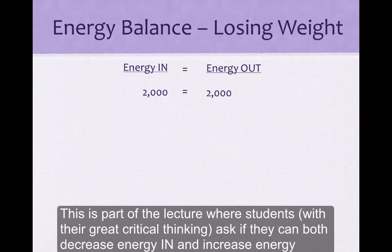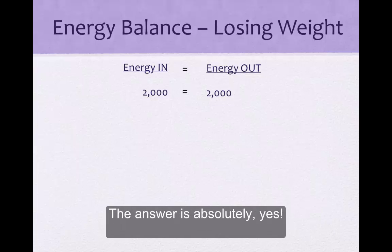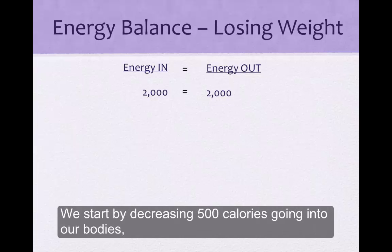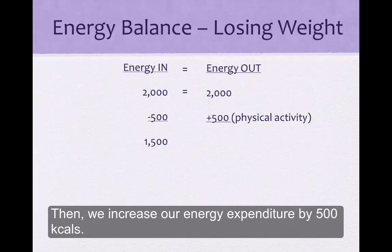This is the part of the lecture where students, with their great critical thinking, ask if they can both decrease energy in and increase energy out so they can still lose the 2 pounds per week. The answer is absolutely yes. We start by decreasing 500 calories going into our bodies, leaving us with 1,500 calories consumed per day. Then we increase our energy expenditure by 500 calories.